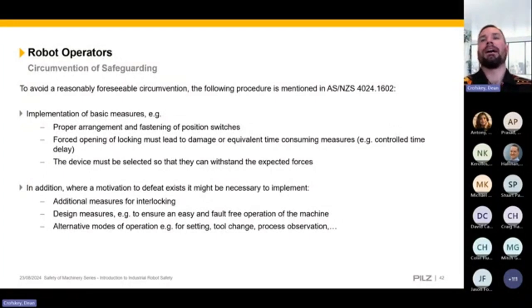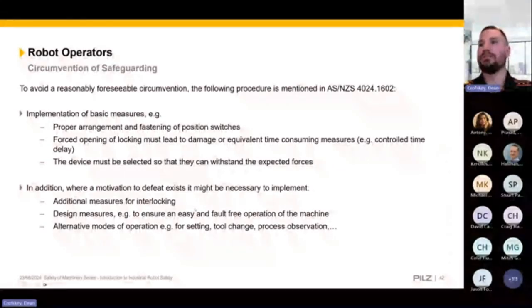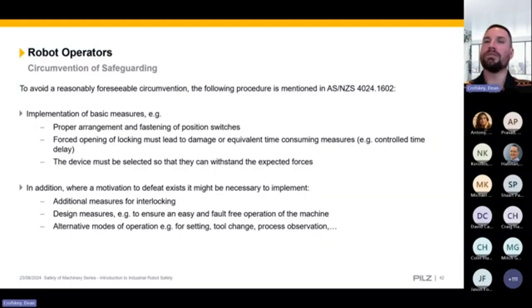If there is a motivation to defeat our safeguarding, additional measures for interlocking, design measures, ensure an easy, fault-free operation of the machine. So ensuring that our robot solution isn't continuously dropping boxes, for example, if it's a palletizing robot, making sure we don't introduce that enticement for the operator to try and maybe reach under the guard or climb over, for example. And provide alternative modes of operation for setting, tool change, process observation. Give the operators of this equipment and the robot cells the right operating modes and safe operating modes if they do need to do intrusive tasks or modify certain things within the process.